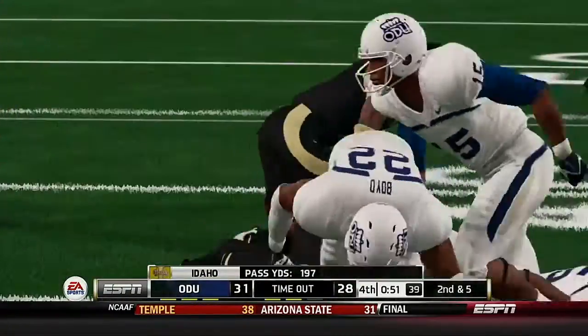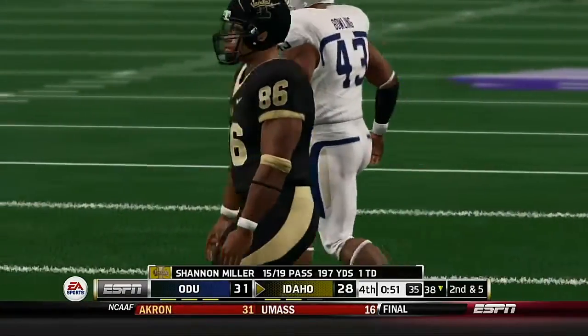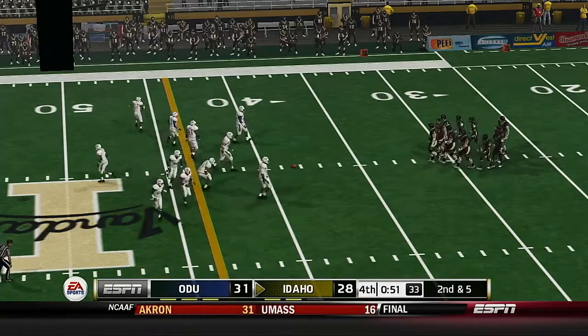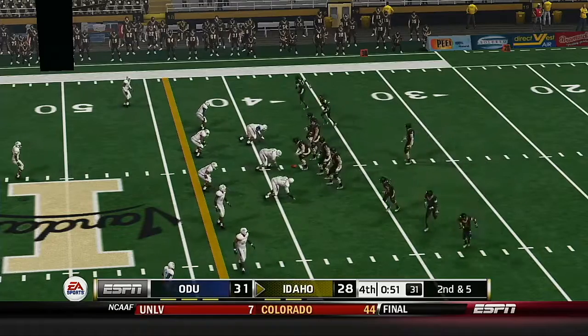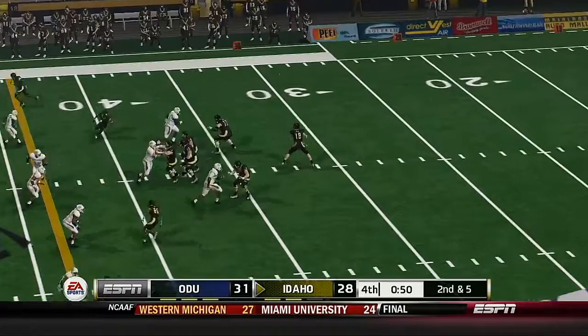Tackle around the 38-yard line. Moore picks up around 5 yards with that catch. The Vandals taking their first time out of the half. It's second down, 5 to go. Ball on the 38, 5 wide.